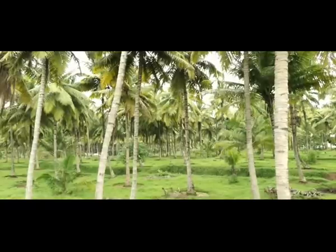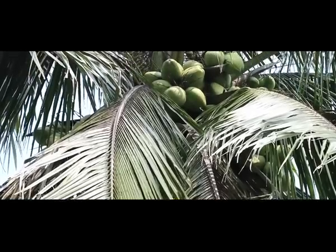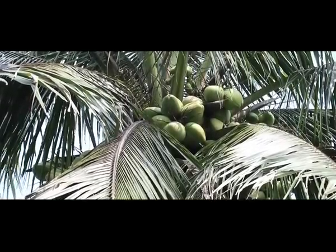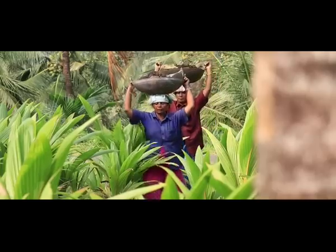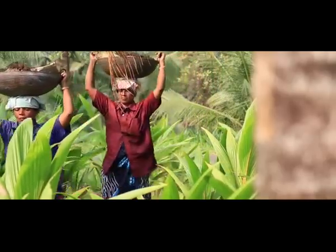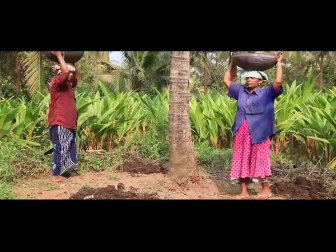The proper timing for planting is at the advent of monsoon. However, under assured irrigation, planting can be taken up at any time. It is essential that the palms are manured regularly and systematically every year.